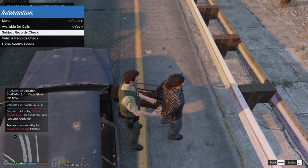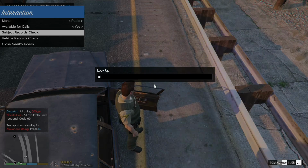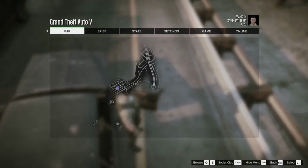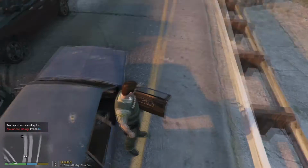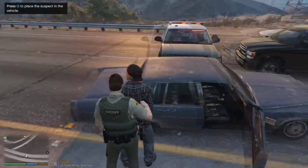Alright, dispatch, we're going to have one white male at 10-15. Let's go ahead and try to run his name real quick. I'm not running his name. I'm not going to worry about it. I'll let the, what do you call it, the station do that.